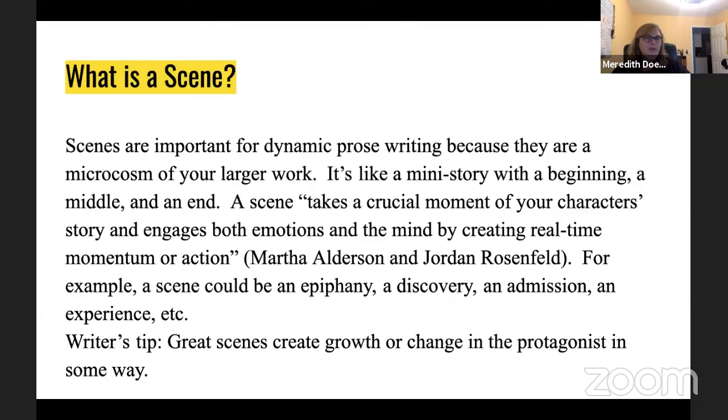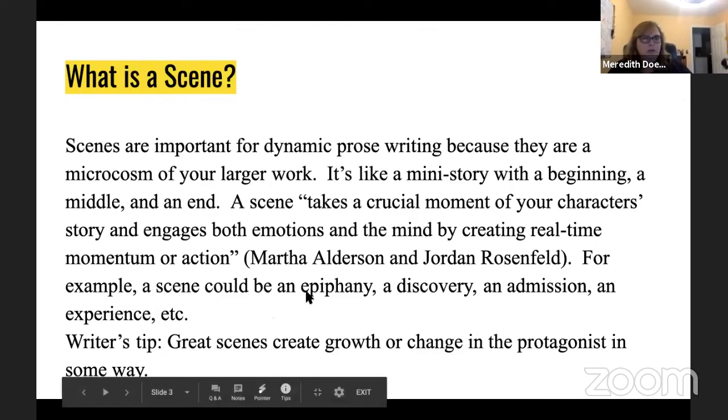An epiphany, where a writer or the main character or a character in the book realizes something that completely changes their life, right? A discovery, maybe they've been looking for some answer, looking for something, they make this discovery, and maybe that discovery changes the course of how they're going forward. Sometimes it could be an admission. Maybe they finally admit to something that they haven't been willing to admit to before. Experience is always a great one to put into scene, an experience that really helps us to see the character in a different way and helps to see them grow.